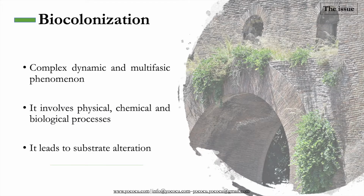So our research arose from an issue, the issue of biocolonization. That is a very well-known issue for the cultural heritage sector. In fact, this is a well-studied phenomenon that is very complex and dynamic. The biocolonization process is a multiphasic process in which defined colonizer organisms, both micro and macro, grow onto the surface or pores or cracks of the target site, and during the process the site is altered by physical, chemical and biological processes, so that at the end and during this growth the site requires an intervention.